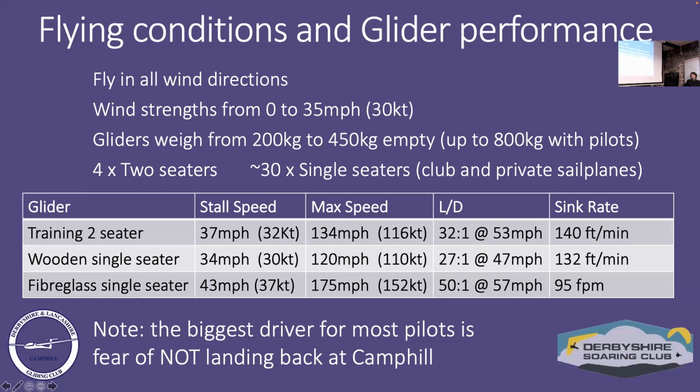So they're pretty heavy beasts, and they glide at some speed in those conditions as well. Here we've got a mix of club and private gliders. We've got 4 two-seaters and about 30 single-seaters, and the performance range is quite significant. So we've got training two-seaters, wooden single-seaters, and fiberglass single-seaters. I'll put this up on the various websites so you can have a look at this in your own time.